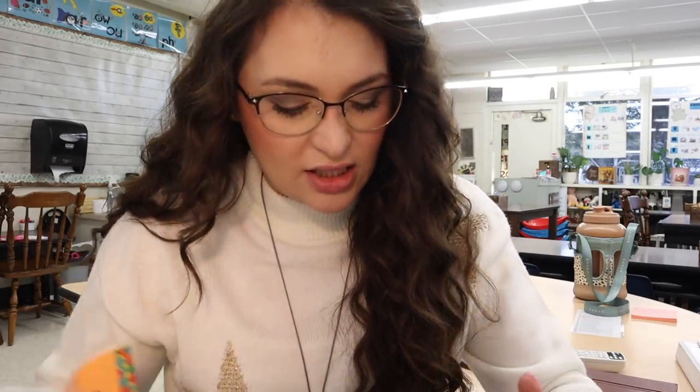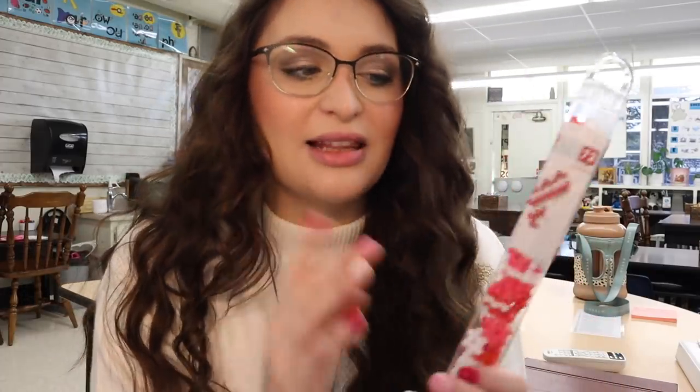Okay, so today's Monday. Over the weekend, I went to Michael's, Dollar Tree, and Target and got some things for this week because it's Valentine's Day week. So we're going to be making all sorts of fun things. For my gifts for my kids, I'm doing these Target dollar blocks. I love giving these as gifts.